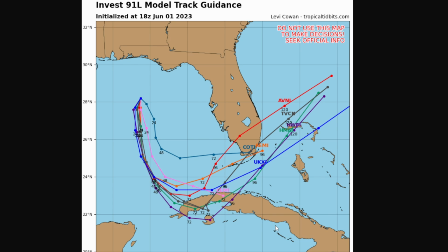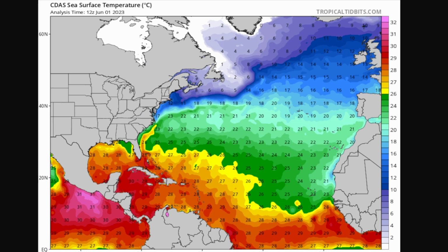I definitely think this could form into our first named tropical storm of the season, because as it heads south towards Cuba, we have some very warm waters as it heads further and further south. Eventually, probably in the middle of July, the Gulf of Mexico will be extremely heated up. As you know, we do have an El Nino watch in effect, and an El Nino expected this fall, but still above average temperatures for the Atlantic Ocean. So it's going to be an interesting hurricane season.